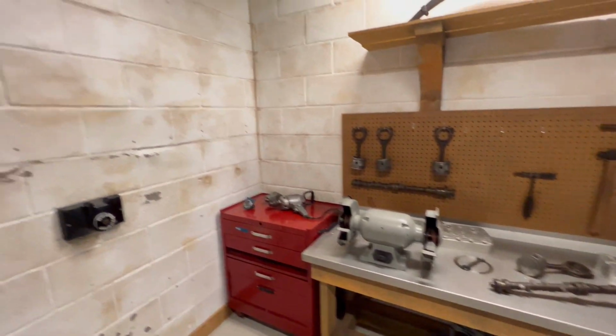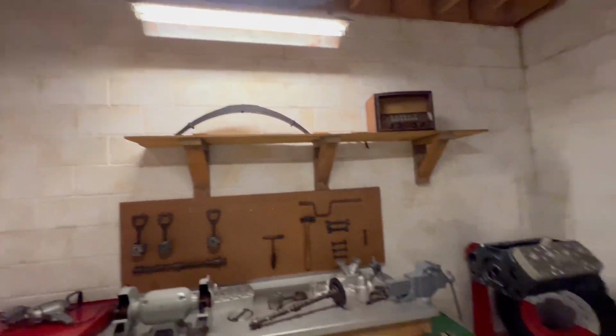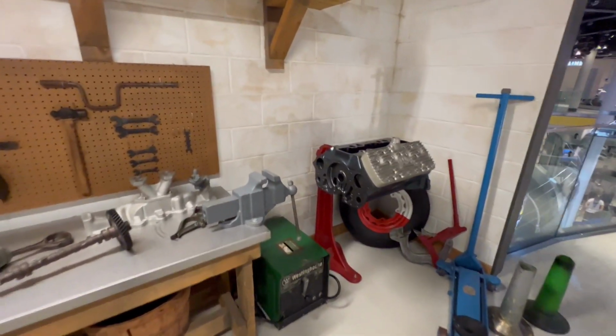Former NASCAR shop. Don't look anything like this anymore. Very high-tech facilities.